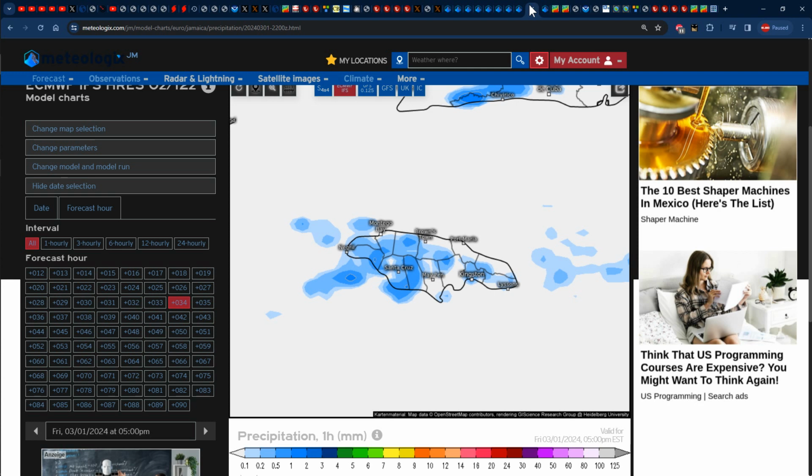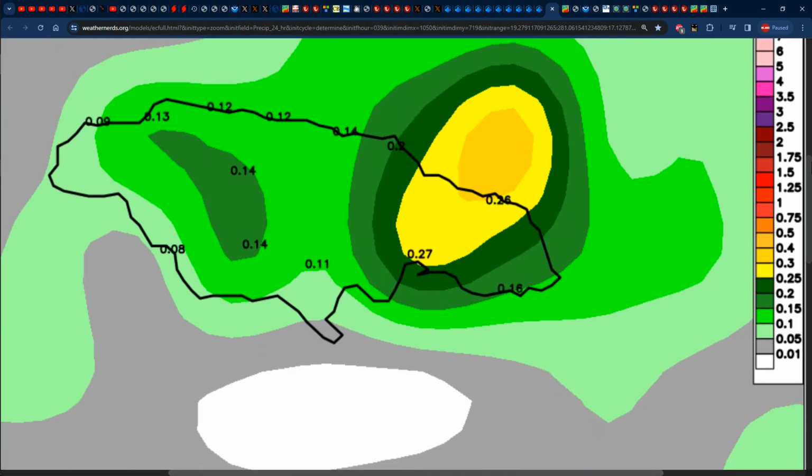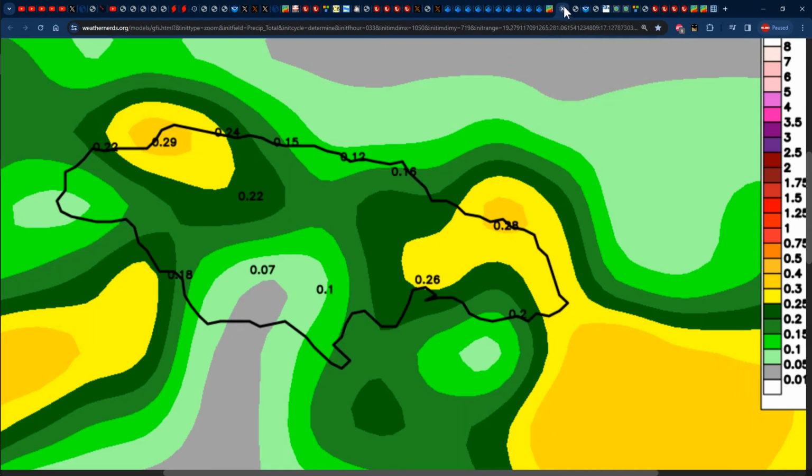Rainfall is definitely in the forecast for sections of the island, and we can see that even better on the accumulated precipitation forecast maps. Both the Euro and the GFS are showing some form of rainfall represented by those greens, even some yellows. Euro showing up to 0.27 of an inch of rainfall for the totals across eastern Jamaica. GFS showing up to 0.28 of an inch of rainfall across eastern Jamaica, up to 0.29 of an inch of rainfall across northwestern Jamaica. It's gonna be interesting to see exactly what unfolds.